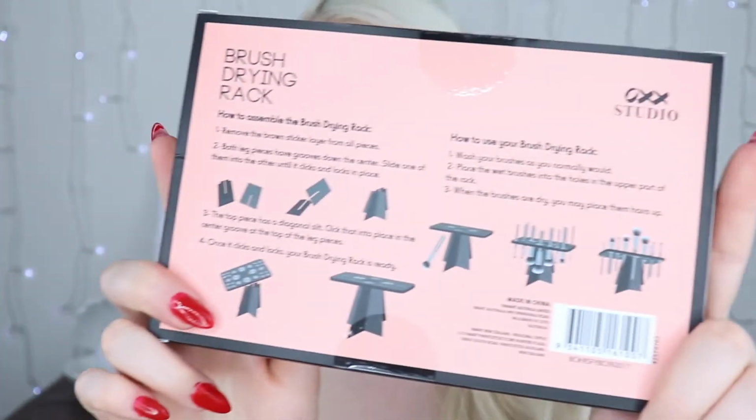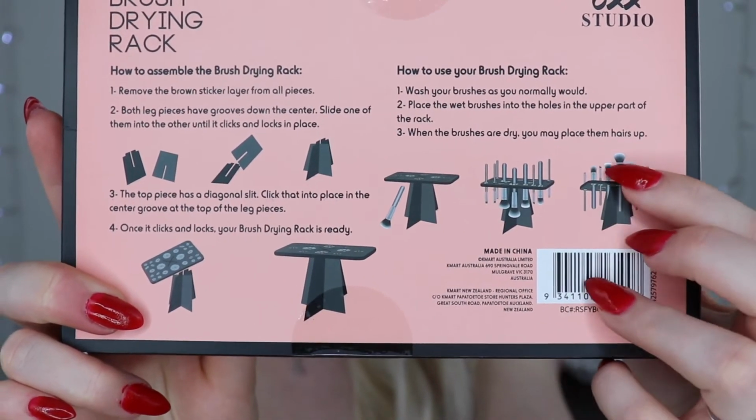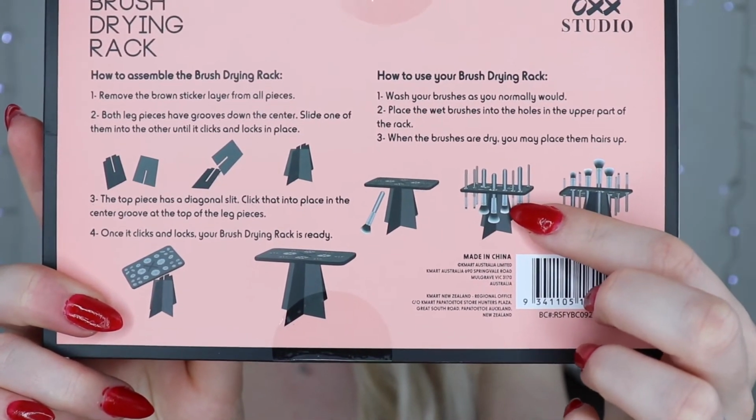Now, I did also hit up the beauty section at Kmart today, and I didn't get too much, but one thing that I've been meaning to get for a little while now, since I've seen other people purchase them from Kmart before, is the OXX brush drying rack. I know it doesn't really show it on the front, but there's a picture of it on the back. It just shows you can put the brushes in there and dry them after you've washed them.